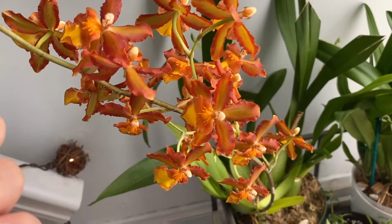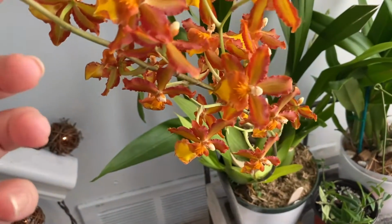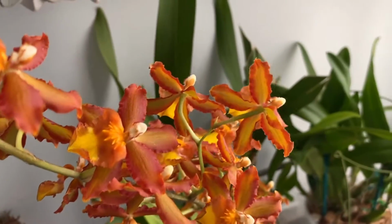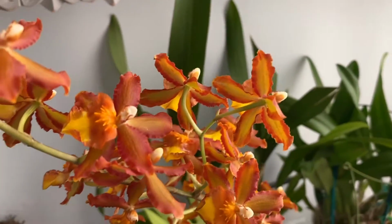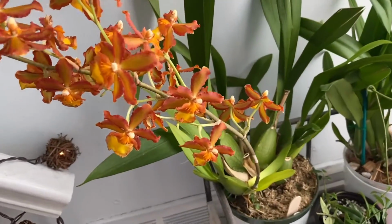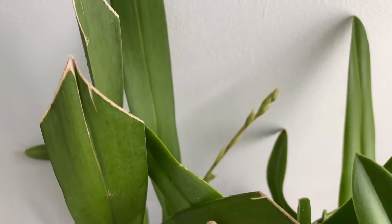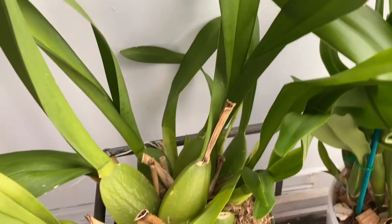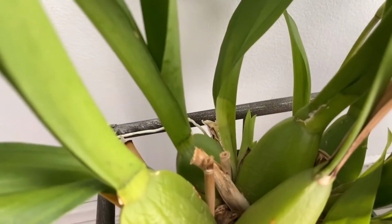It has a darker orange edge, and when it goes to the center it becomes lighter, and the lip is actually yellow. If you see from the back side, you can really see the darker edge and then the lighter center. It has tons of flowers on this flower spike. It actually has another flower spike coming out. I just found this spike about a week ago, and at the same time it's growing one new shoot bulb and then another one.